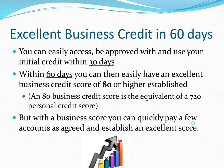So, we can help you establish an excellent business credit profile and score within 60 days. That means you can easily access, be approved with, and use your initial credit within 30 days. Within 30 days or 60 days, you can then easily have an excellent business credit score of 80 or higher established. An 80 business credit score is about the equivalent of a 720 or 740 personal score. But with a business score, you can quickly pay a few accounts as agreed and establish an excellent score.